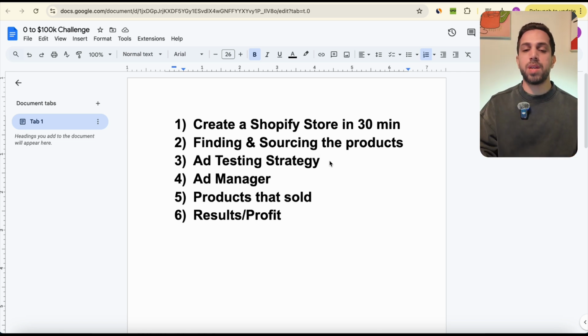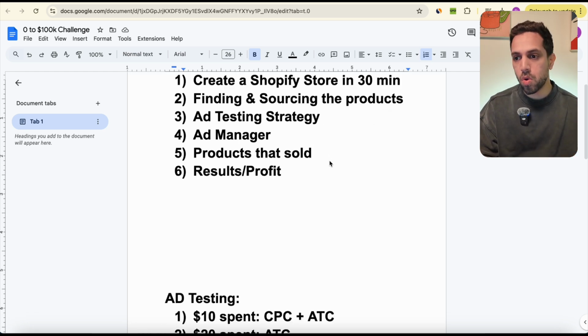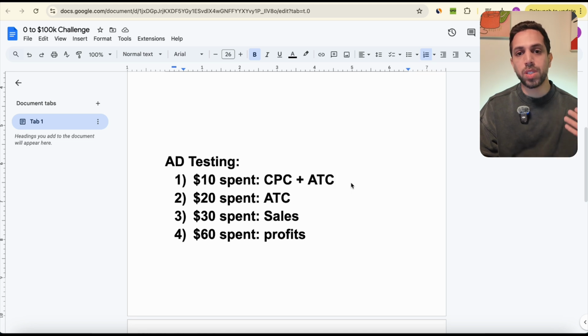So you have, let's say here in this sheet that I showed you, over 125 products. You can go test them, follow the testing strategy, and the one that works for you, you'll be able to scale it to these crazy numbers, okay? So for the ad testing strategy, I do a $30 Advantage Campaign Budget Plus, also known as CBO, and I put one creative per ad set. So the creative is basically the ad, the photo, the picture, or the carousel that you're gonna be using, okay? From there, at $10 spent, I look at CPC and add to carts.